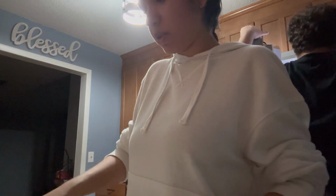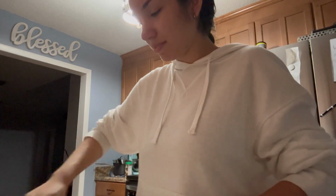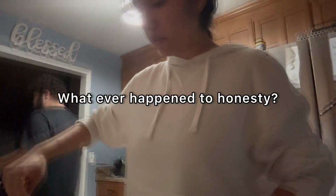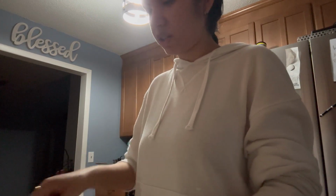Smoothing out this ice cream on parchment paper is harder than it looks. What? If you want me farting the rest of the night, I'm just being honest. I'm not being indecisive, I'm being honest. Whatever happened to honesty? Look at the ice cream, look. Everyone makes the ice cream process look so easy. This is actually so hard, even when the ice cream is softened.